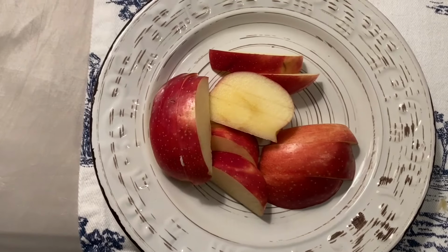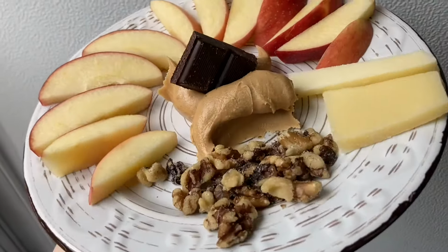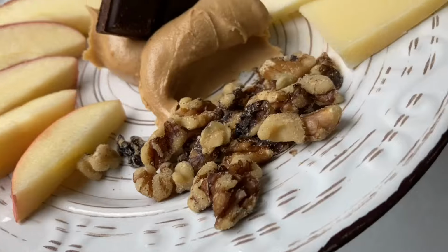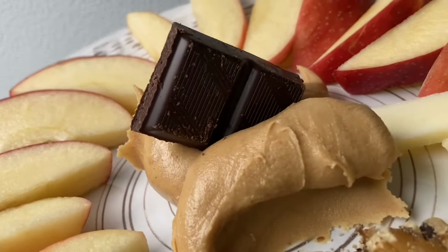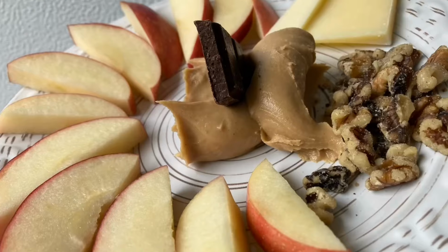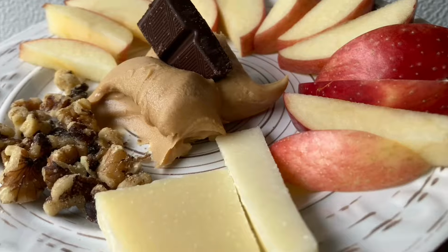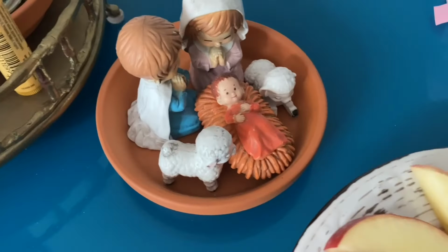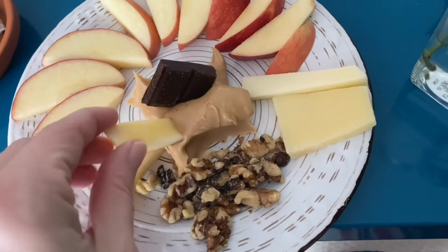Make this pretty. Ooh, look at my snack plate. Looking delicious. I got a small apple, a couple scoops of peanut butter, some walnuts, a couple pieces of the cheese flake cheese tray, and a big old piece of chocolate in the middle. Have my snack with baby Jesus. And look at that. Yummy.